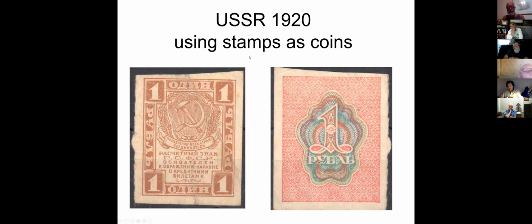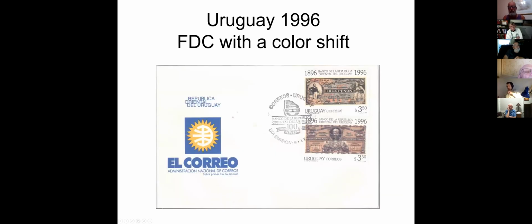USSR 1920 inflation. They did the same idea because there was huge inflation. Instead of printing coins, which would be worthless after a while and sold for their metal, they ended up using stamps to get by. So Uruguay, 1996.